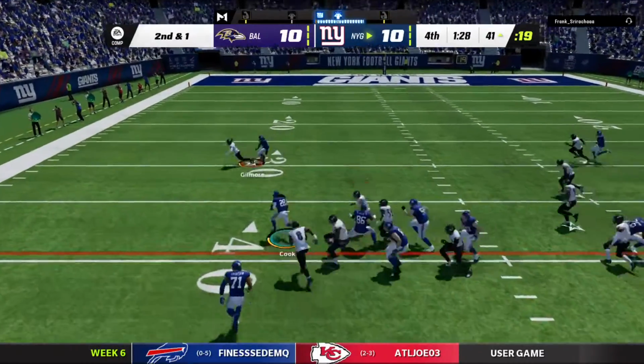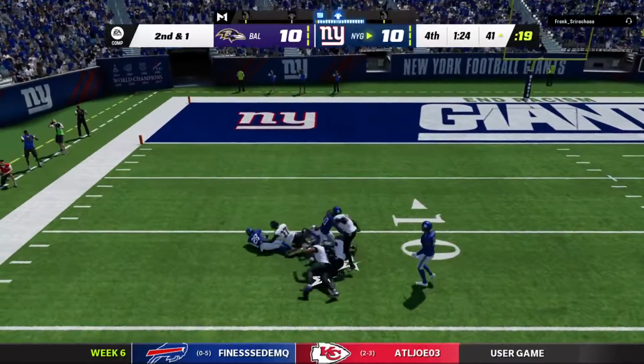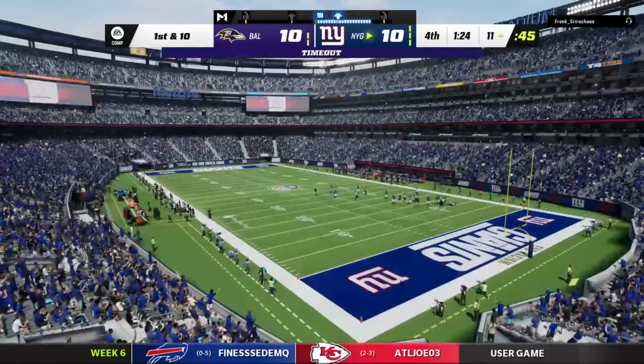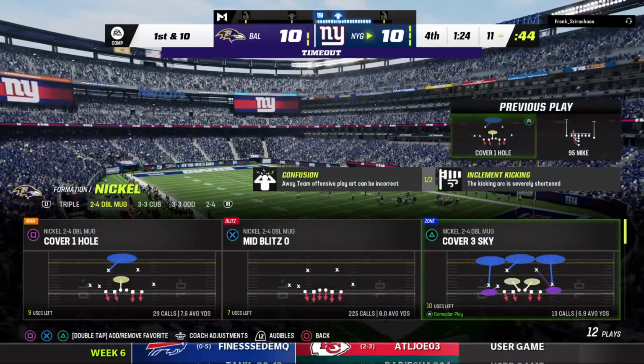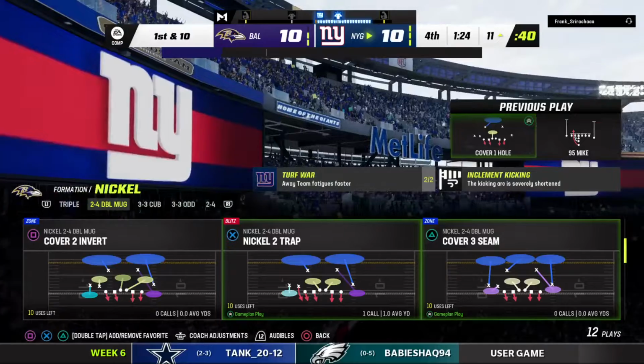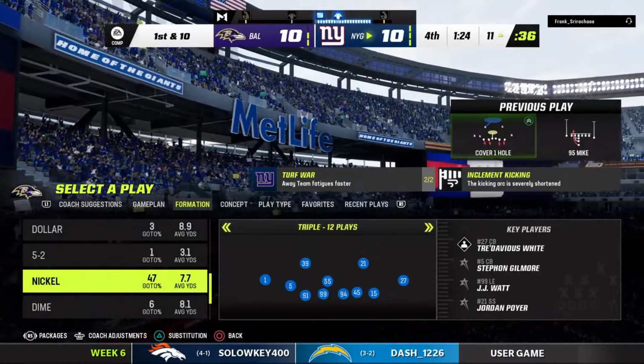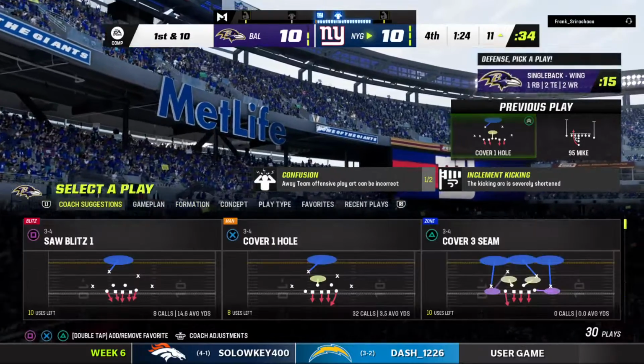On 2nd down, Cook. And he's got some space here. And he is finally brought down at the Ravens 11. Now the Ravens going to use one of their timeouts. And they'll be disappointed to have to burn one there after giving up the 1st down. 1st and 10 at the 11-yard line.